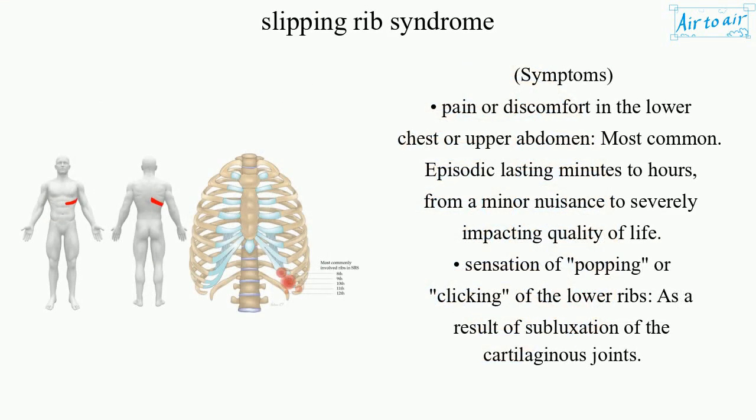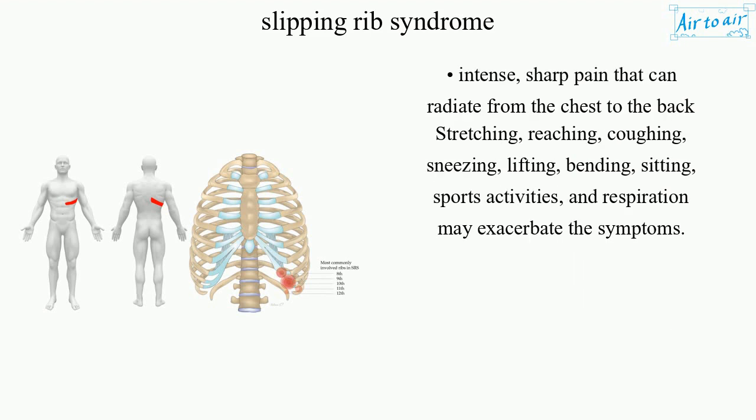Symptoms. Pain or discomfort in the lower chest or upper abdomen is most common. Episodic, lasting minutes to hours, from a minor nuisance to severely impacting quality of life. Sensation of popping or clicking of the lower ribs as a result of subluxation of the cartilaginous joints. Intense, sharp pain that can radiate from the chest to the back. Stretching, reaching, coughing, sneezing, lifting, bending, sitting, sports activities, and respiration may exacerbate the symptoms.